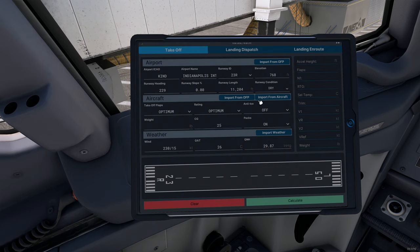So the point of doing the calculations this early is verifying the maximum potential takeoff weight that we can take. The maximum takeoff weight allowed is 167.8. Plug that in, hit calculate, and we can reach that. So that means our maximum takeoff weight is allowed to be reached, but we're expected to only be at 154.7, so we're well below that.